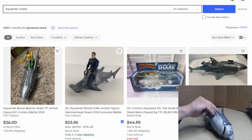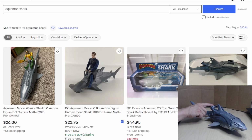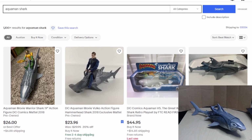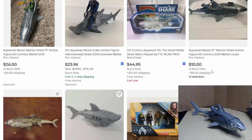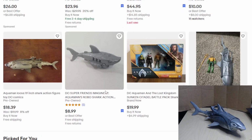Alright, so I was right. Aquaman movie Warrior Shark. So Aquaman hangs onto these handles, and it looks like there's some kind of like wave thing that goes in here. So we got the shark with Aquaman for sale. We got just the shark with no missile or anything. And so this is odd. $10 or best offer, $8 shipping, 15 people watching this. Couldn't tell you why. Because there are 1,100 of these for sale.